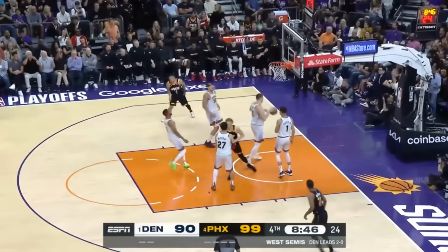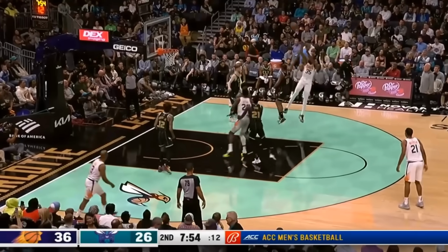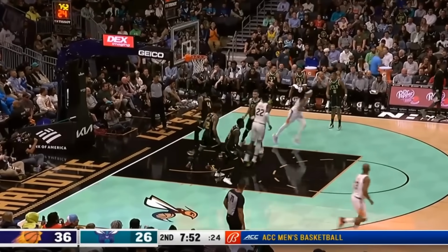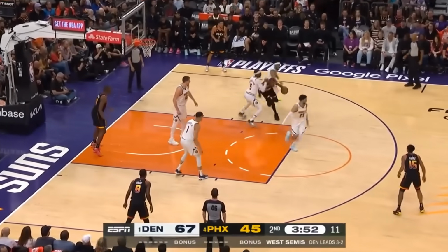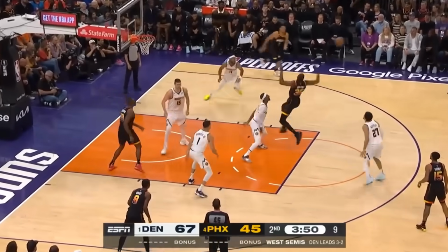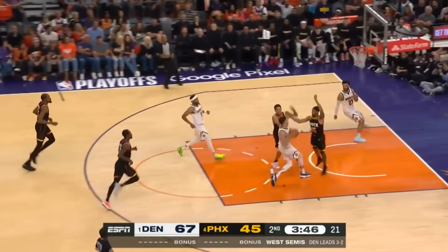But there's only one ball, and especially in the case of a less efficient area of the floor, it's true that stacking them together makes it a little bit less valuable. But something that I think is really important to keep in mind is what ultimately turned out to be the fatal flaw of Phoenix during the 2023 playoffs.